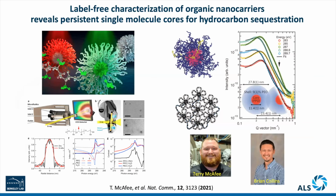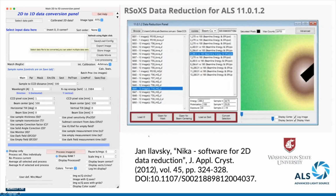As one of the first demonstrations of this sample cell, in collaboration with Brian Collins' group from WSU, in this recent publication we used the liquid cell to study polymer micelle structure using resonant scattering. Leveraging the tunable photon energies, we can really get the fine details of the core-shell structure of these polymer micelles. And the data analysis, again, I will give credit to Jan Ilavsky from APS.